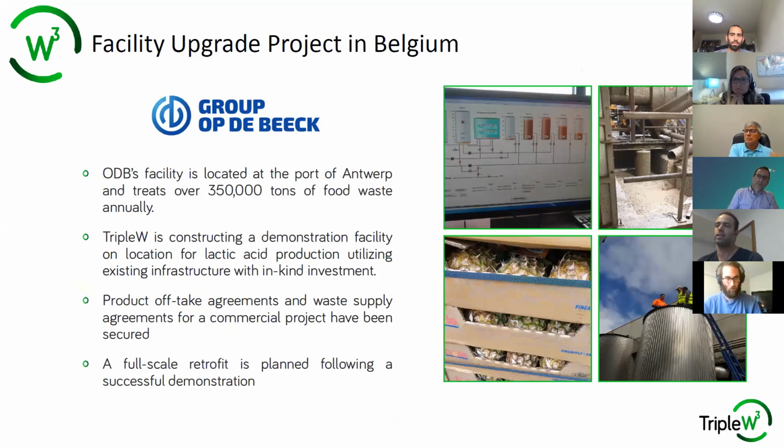We are currently working with a partner in Belgium, Group of the Big, which treats over 150,000 tons per year of food waste. The food waste is coming from logistics centers, from the port of Antwerp, and from supermarket chains. Group of the Big currently has an anaerobic digestion facility, which takes this food waste, turns it into biogas, and then produces electricity.